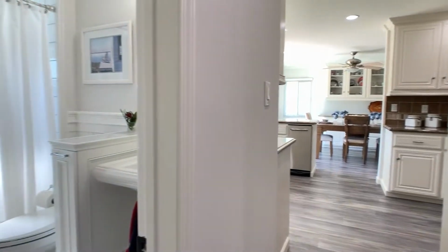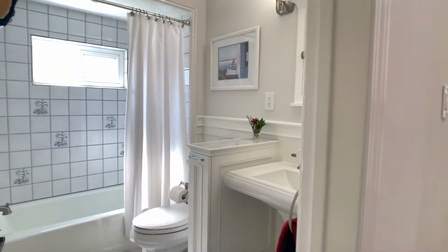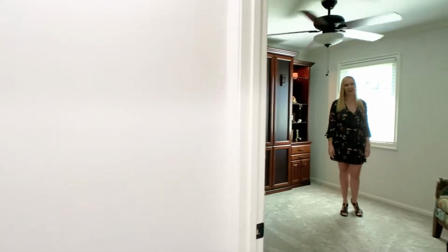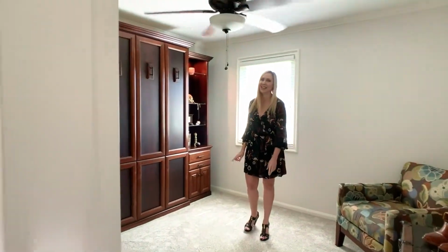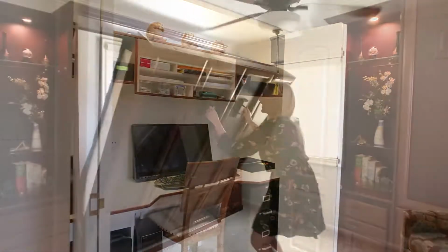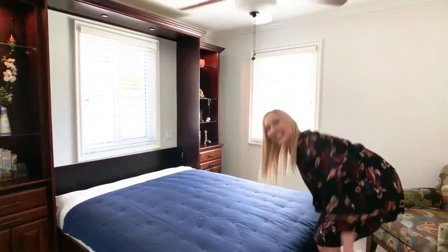Just off the living space, you'll find the first full bathroom. Just off the hall are the first 2 bedrooms. And this one is a flexible space that there's a desk built into the closet as well as a Murphy bed.